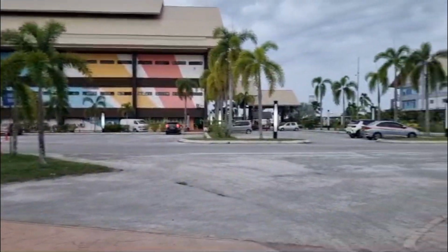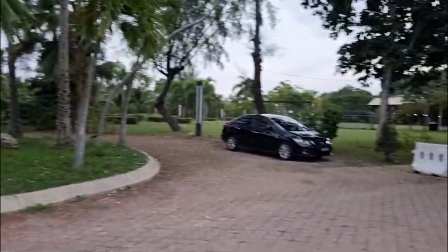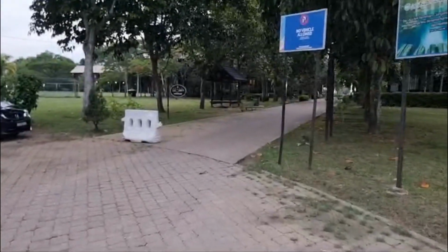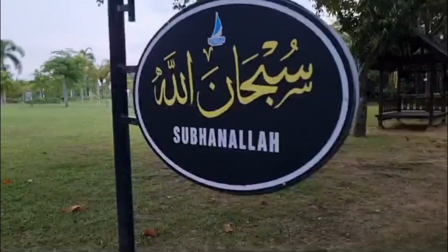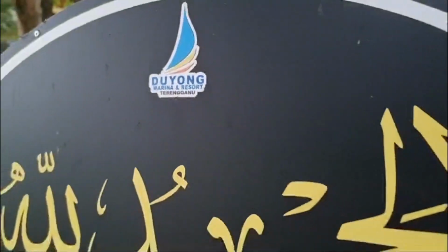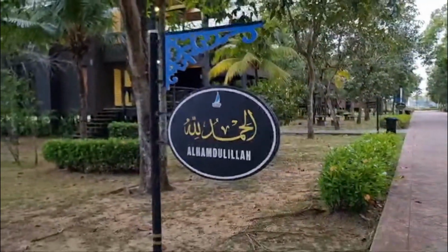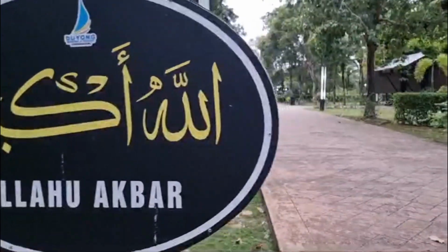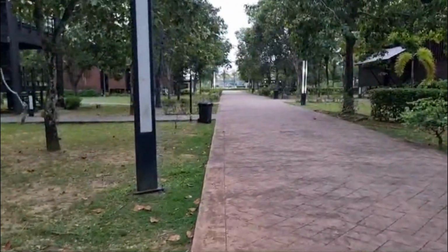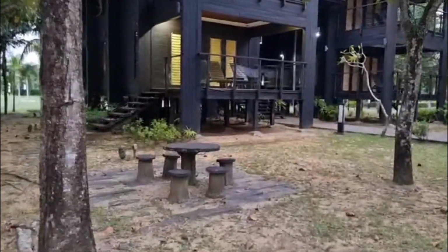And you'll see lots of these signs throughout the resort, which means glory be to God, which is one of the translations of that saying, which I'm not even going to attempt to say because I'll get it wrong. There's another one there as well with a different saying, and that one means God is great.